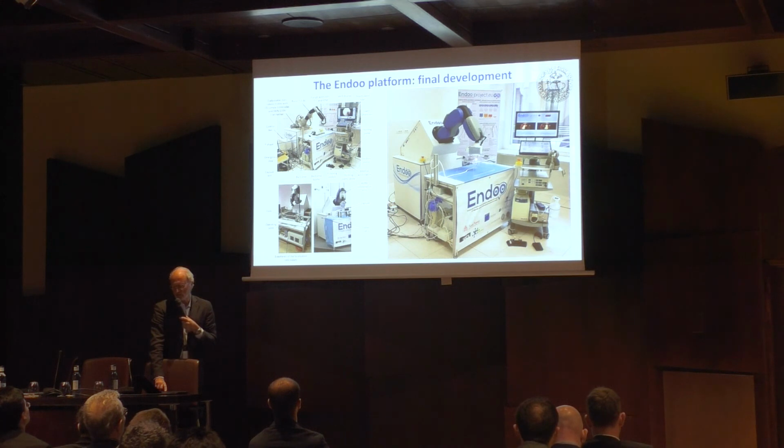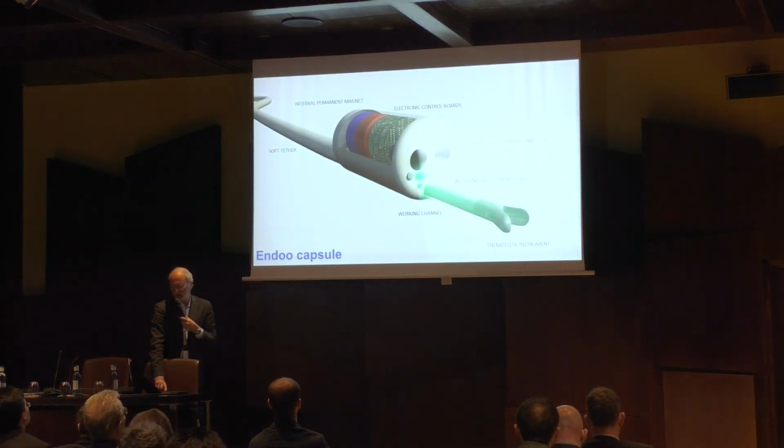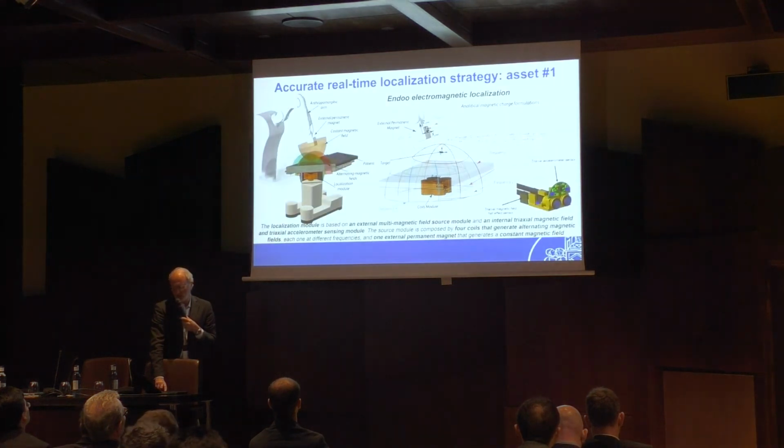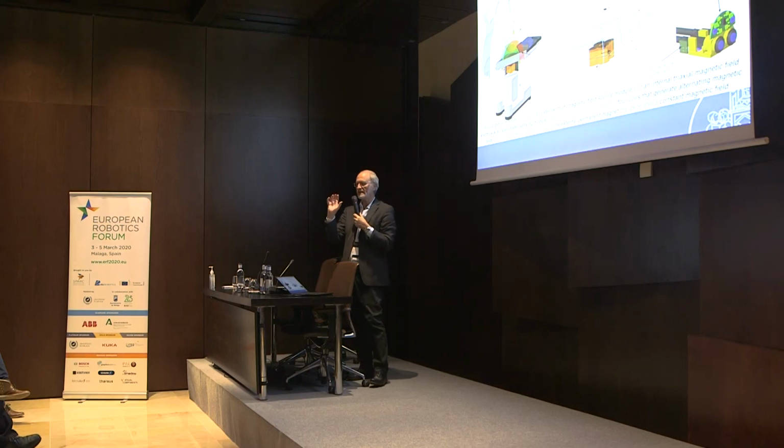You see the work that we have done, the capsule, in fact with a final design very close to the possibility of application. And we have a number of deep innovations, okay? Disruptive innovations, if you will. The first is a very accurate real-time localization strategy for the capsule.